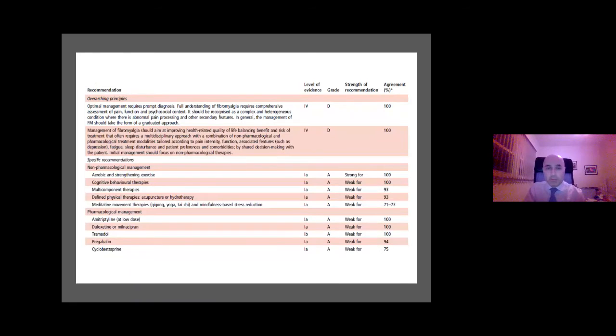So here's a slide right out of that paper, and you can see I've put that oval up there, where it highlights that aerobic and strengthening exercise is the only recommendation that they rated as strong.